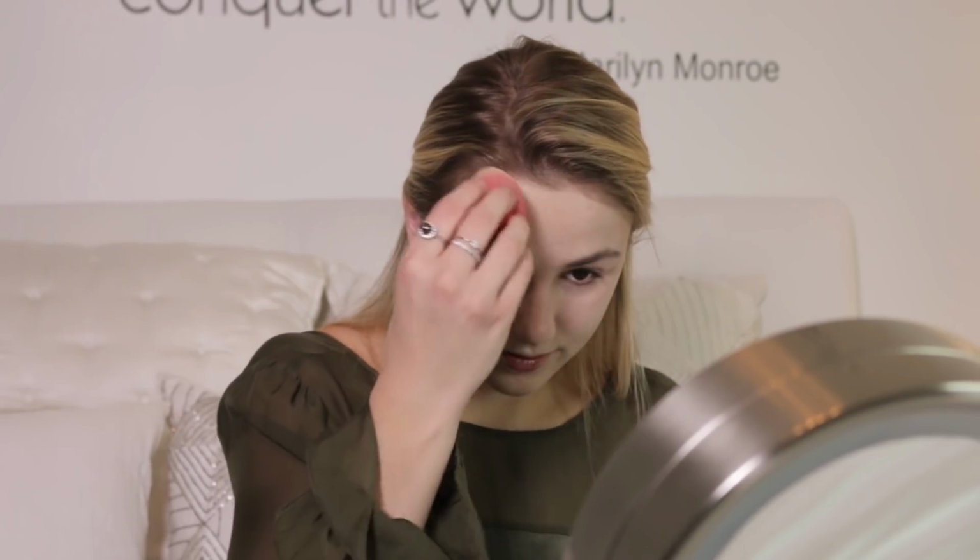I'm just taking my By Terry foundation and my Beauty Blender and putting it all over my face. I normally start with a light coating, and then depending on how heavy I want my foundation, I'll add more or not add any after I do this first part. I know you're not really supposed to do this. If I do want a heavier foundation, I normally add it after I do some concealer.